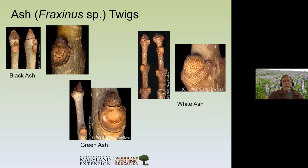A couple of the ash species, like I talked about, these are close up of the leaf scar. And then you can see all these very numerous bundle scars in here, like right here. There's just all these little points. Those are all bundles of veins, such as they are arteries, however you want to look at it. And it's very prominent in that very prominent bud.